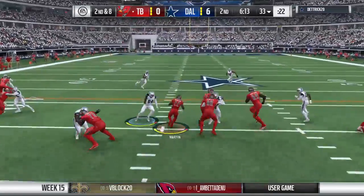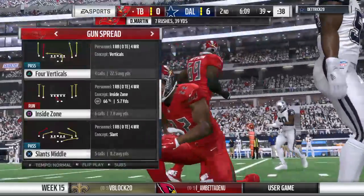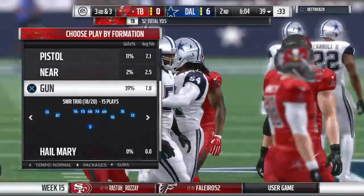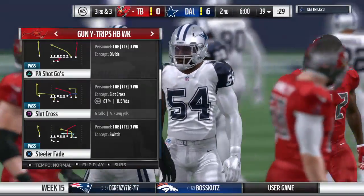They run it again with Martin. And he'll rumble for about 5, up close to the 40. On the tackle, the rookie Jalen Smith. And there's a run to be happy with. Good, solid yardage. He'll take that anytime you hand the ball to a back.